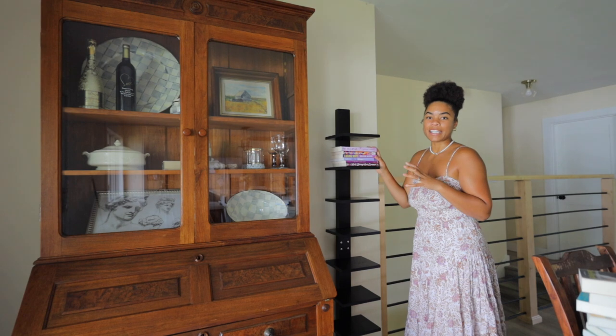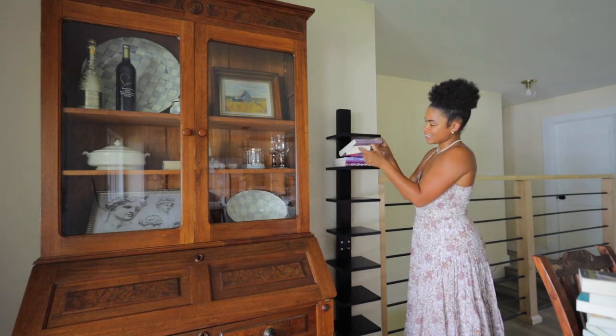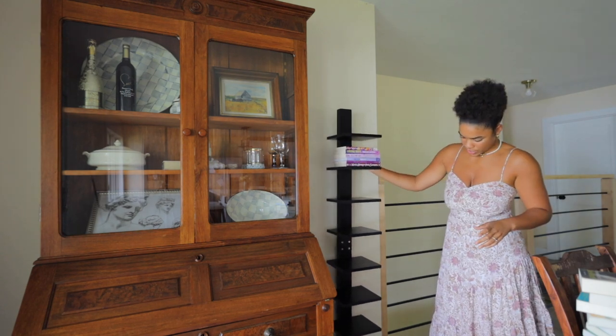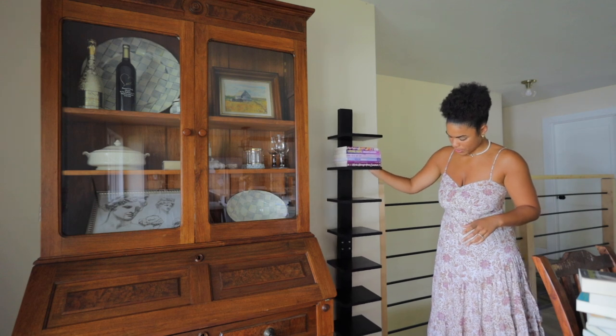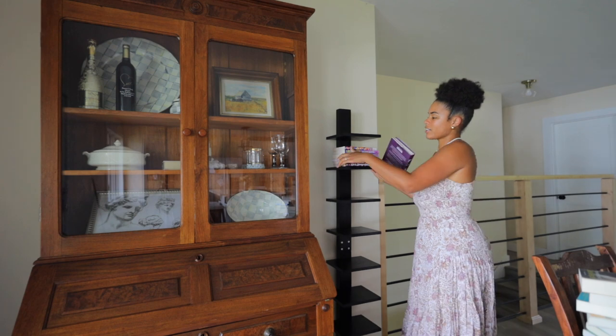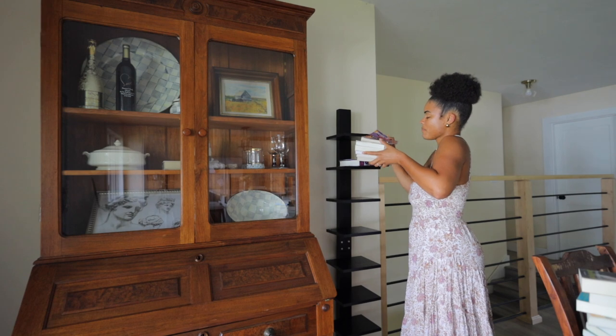Guys, look how many books this holds. This is wild. I did not expect this to hold so many. Okay, let's see. It is a little wobbly. Maybe it's because I screwed it tight enough at the bottom. Oh my gosh, let's hope that this doesn't break down. Wouldn't that be the worst? I get books on here and it just absolutely falls apart.